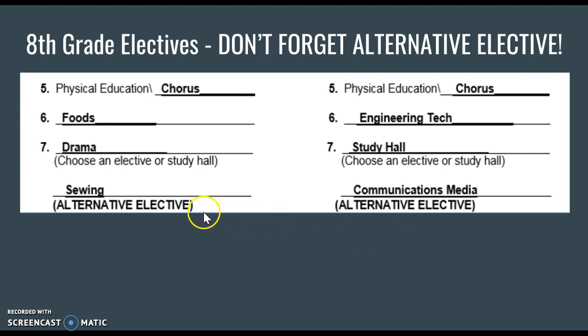One other thing to remember is to please include an alternative elective. There are times that our electives do fill up, and there are times when the schedule does not allow for a certain elective to fit. By adding alternate electives, it allows our scheduler to add another elective if one of them does not work. So please put the alternative electives for both slots at the bottom of that first page of the registration form.